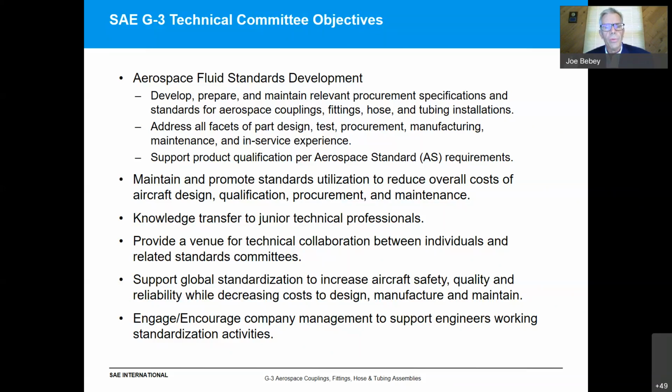So we also, as part of our collaboration and preparing and maintaining these standards, we're all sharing with each other, as well as bringing junior technical professionals into the standardization world. They learn from our review of documents, preparation of documents. They're helpful in creating the standards, maintaining standards, and even folks that are not junior technical professionals but maybe aren't quite as knowledgeable about product designs and requirements in the areas of couplings, fittings, hoses, and tubing installations.